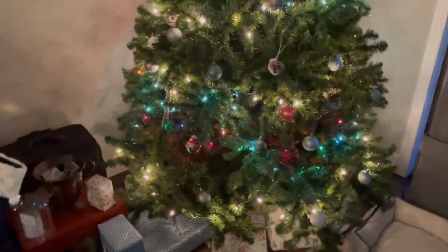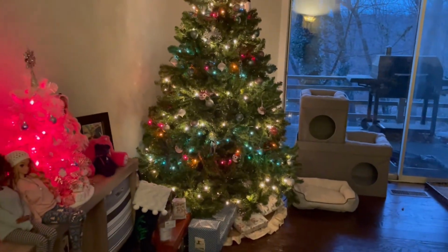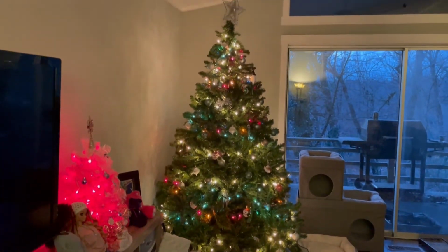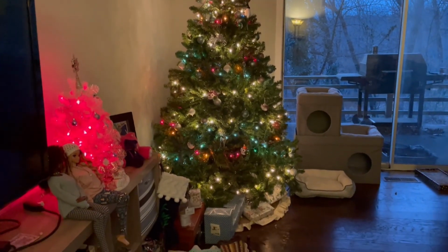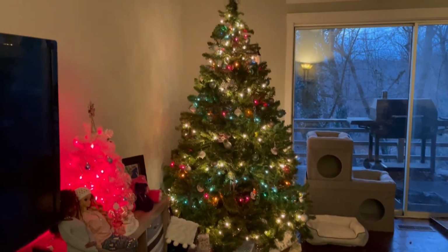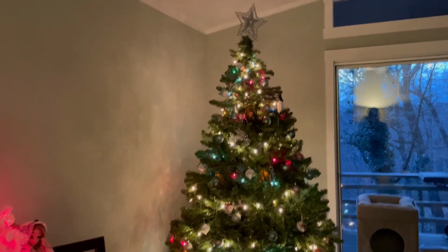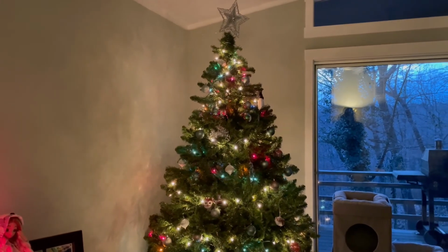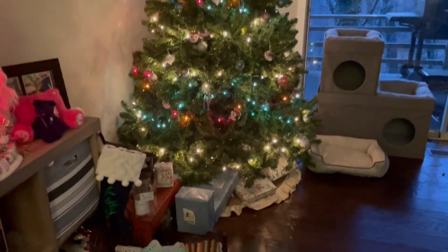I'm gonna see if I can get a better angle. There we go. It's kind of the whole tree. I don't know how tall this tree is. Might be a 6 or a 7 foot or something like that. So yeah, here's the decoration. Again, I didn't show us actually doing it, but I figured I'd show it. I just thought it was really pretty.